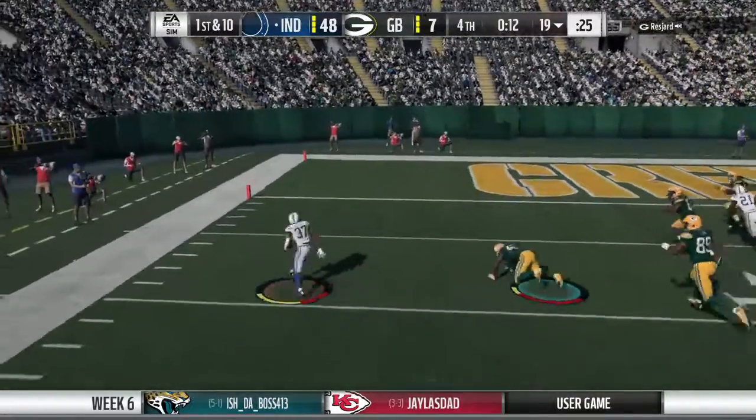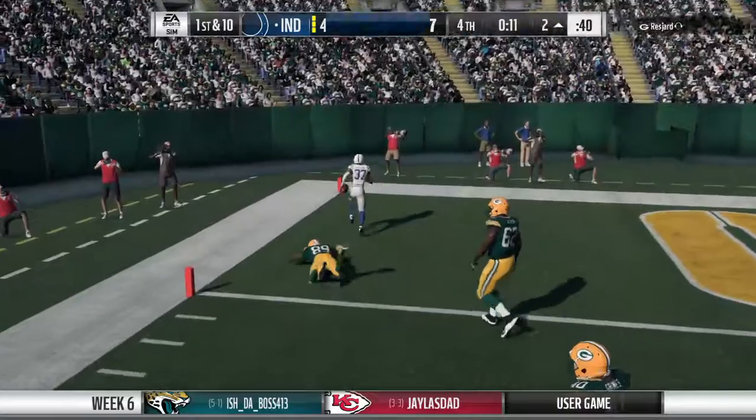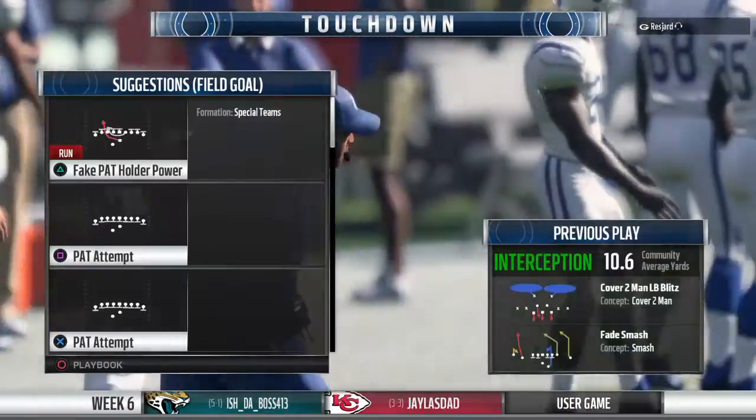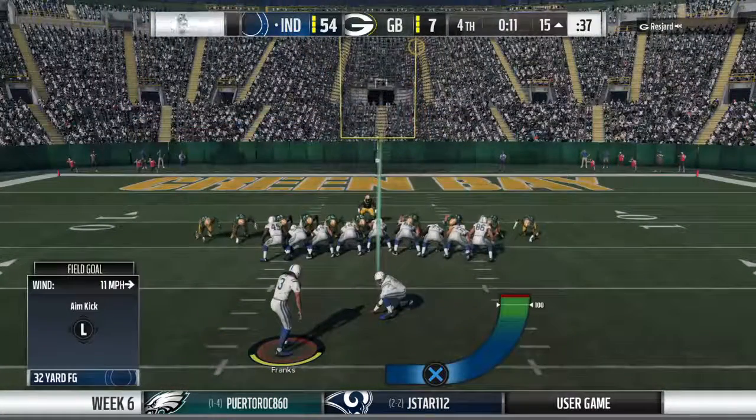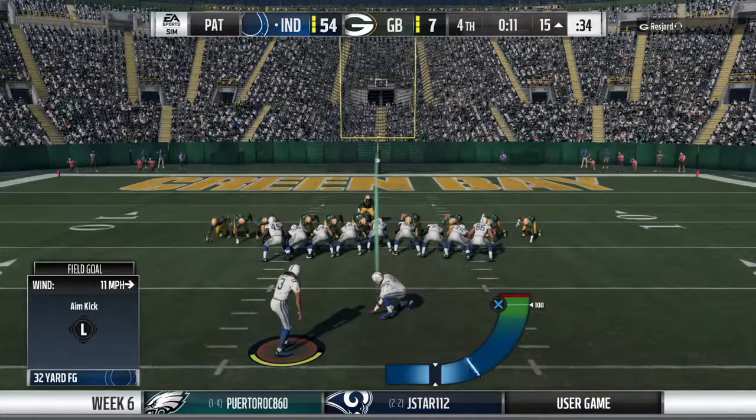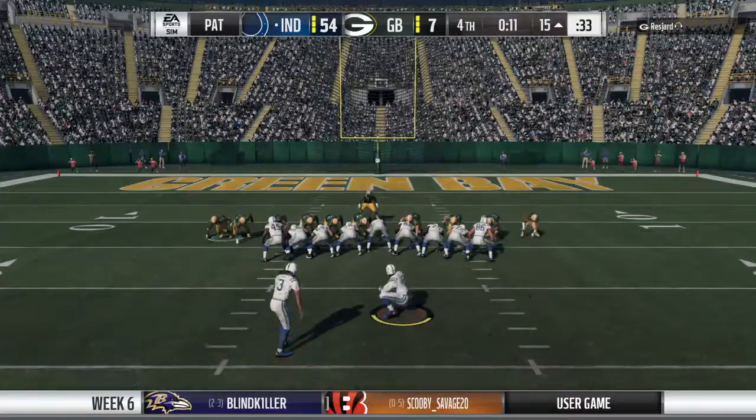Picked off by Bryce Callahan. And he will bring it back. An interception return for a Colts TD. Defensively, they've had their way in this one. That pick 6 makes that scoreboard even more lopsided.